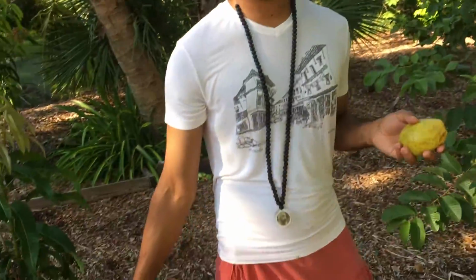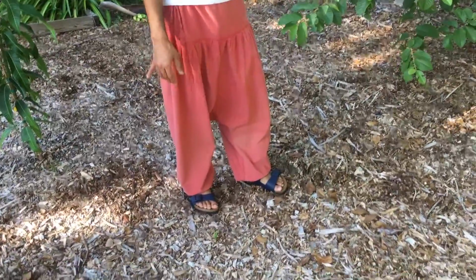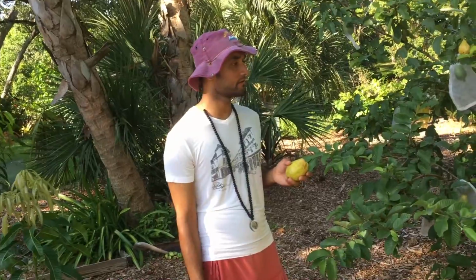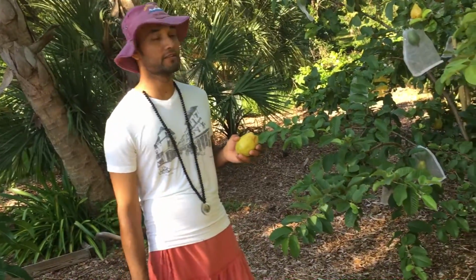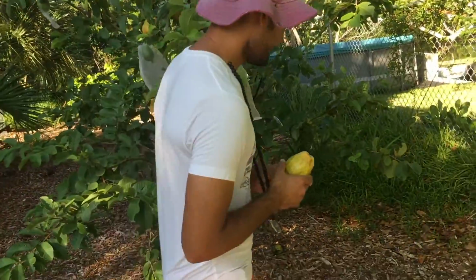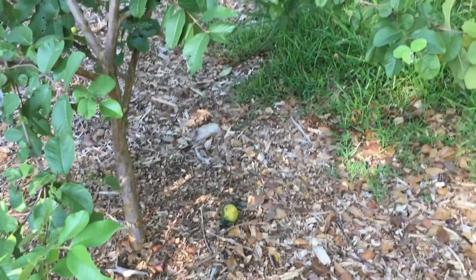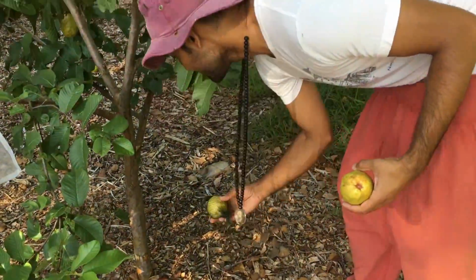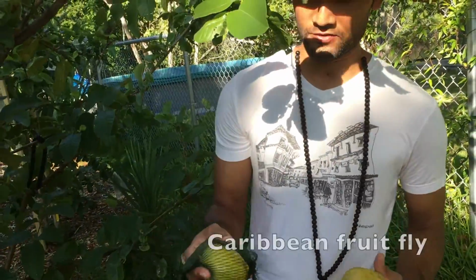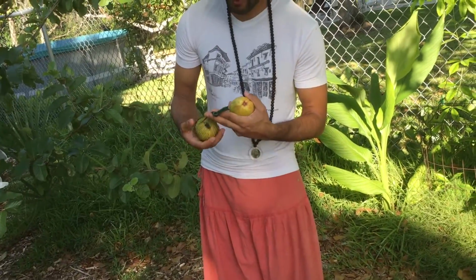We don't spray any fertilizers. All we have done is make sure that the ground is mulched well so that we don't have to hose it every day, every week. It's been doing very well with this mulch. And you see some guavas are down here, and this was inside a net, to prevent the Caribbean fruit fly from entering, but we do see a fly here outside.